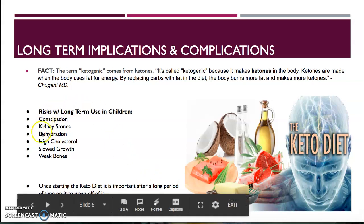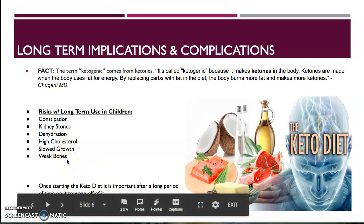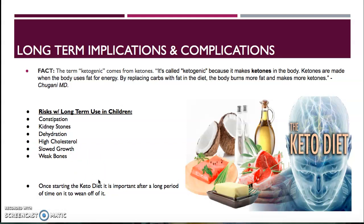Some of the risks are listed here: constipation, kidney stones, dehydration, high cholesterol, slowed growth, and weak bones. The slowed growth and weak bones are more the risk in children, and that's why I added this here, to focus it back on children. But yes.